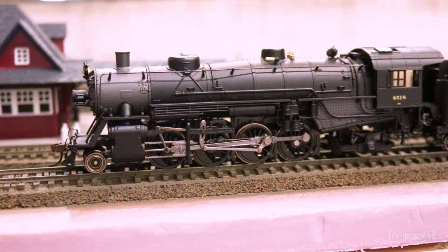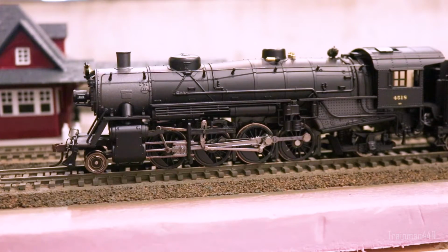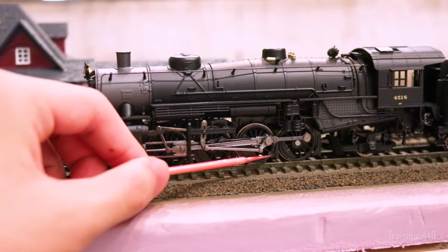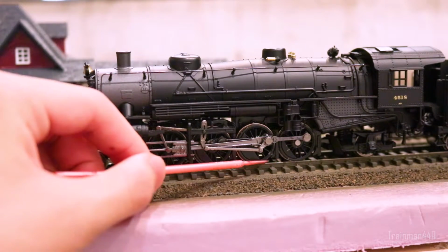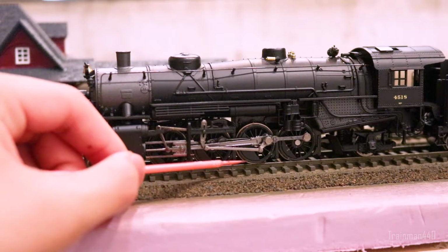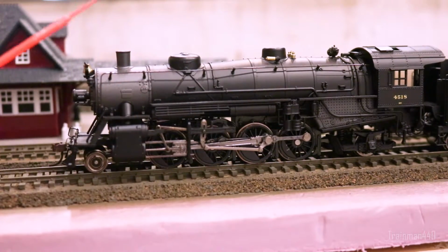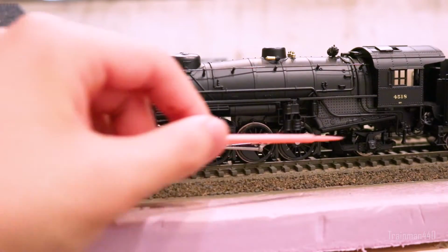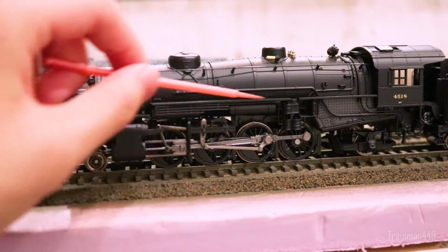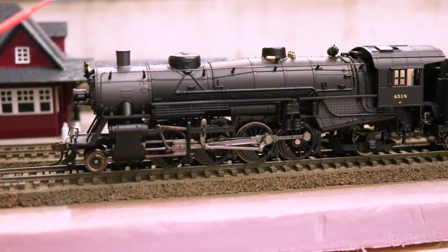Moving to the side of the engine, we also have 4 wheels, very nice drivers. Also blackened, however you do not see the tires for the wheels. They are also painted black, whereas on the MTH one, the tires are not painted. Here, the entire wheel is black. Also a lot of nice detail, however this and the sand lines and all the way back here are all molded on, so it's the equivalent of Athearn, honestly.